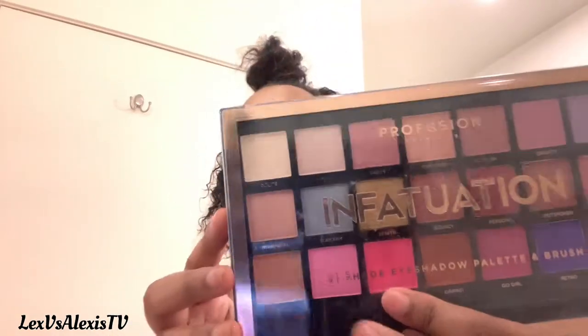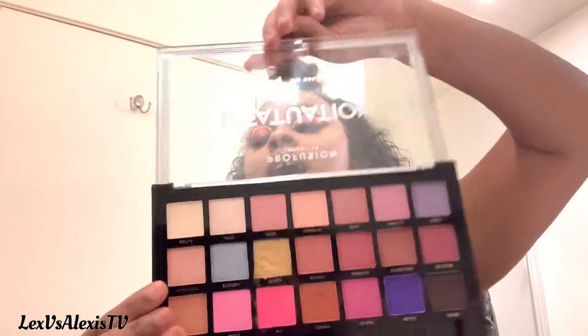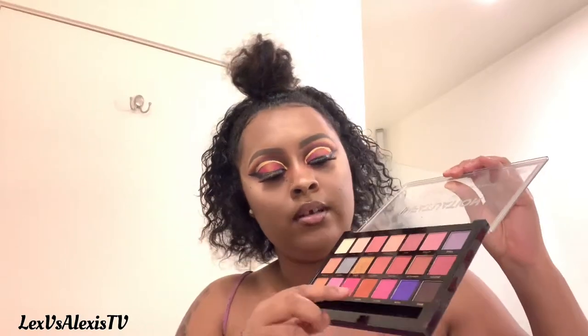So the next thing I got is the Profusion Infatuation palette. I used this on my eye today, so I went in with the purple first, and then I put this color right here on the outsides. Then I did the pink on the lid as I cut the crease and put this little gold color on top of it a little bit. And I'm really impressed with the color payoff. This palette was only $10.